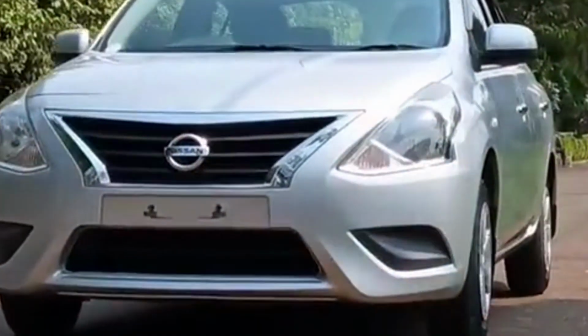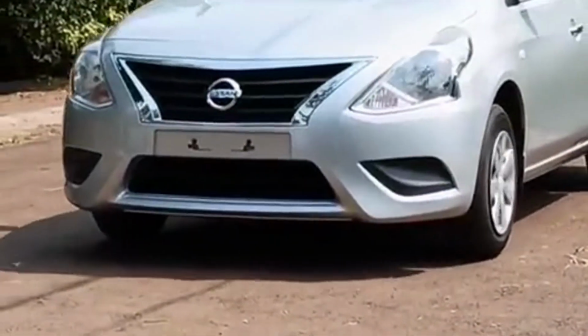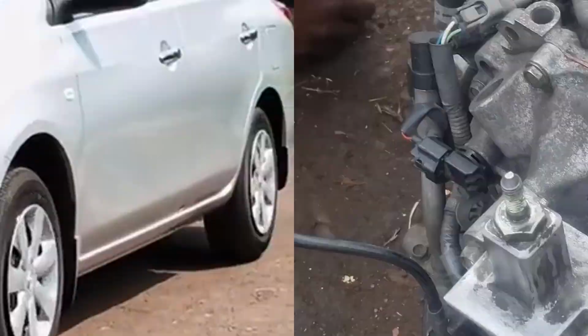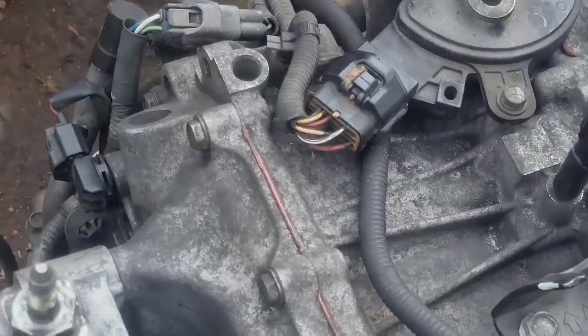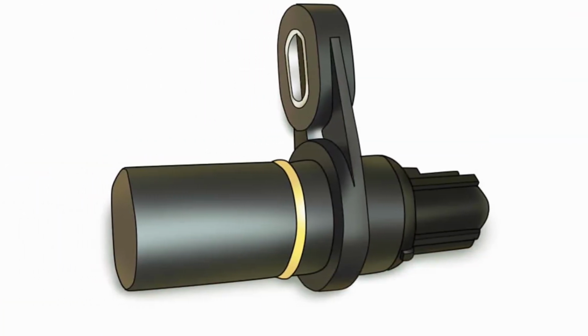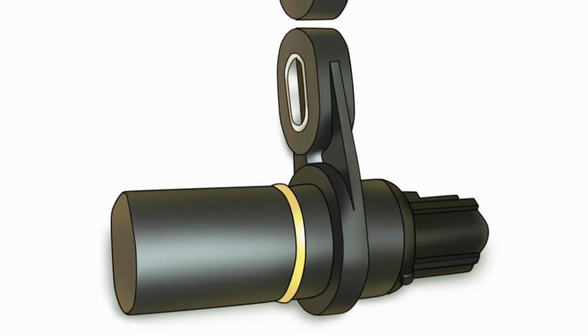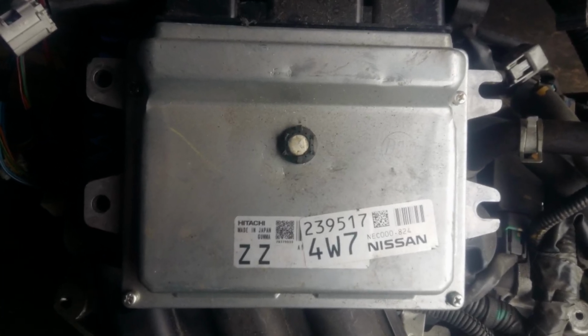The Nissan HR12 engine, commonly paired with a continuously variable transmission (CVT), relies on several crucial gearbox sensors to ensure smooth and efficient operation. One of the most important sensors is the transmission speed sensor, which monitors the rotational speed of the transmission and sends this data to the engine control unit (ECU) and speedometer for accurate performance feedback.